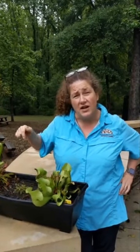Guess what we're going to talk about today? Today is World Carnivorous Plant Day, May 5th. So we're going to share some of the carnivorous plants that we have in Alabama. Did you know Alabama is #1 in biodiversity of carnivorous plants here in the United States? And we have the most species of pitcher plants of any state found right here in Alabama.